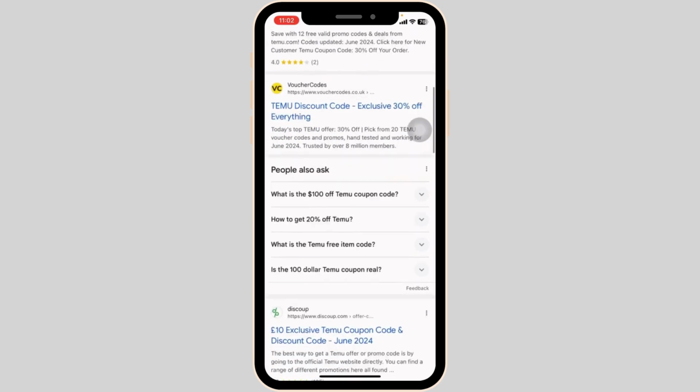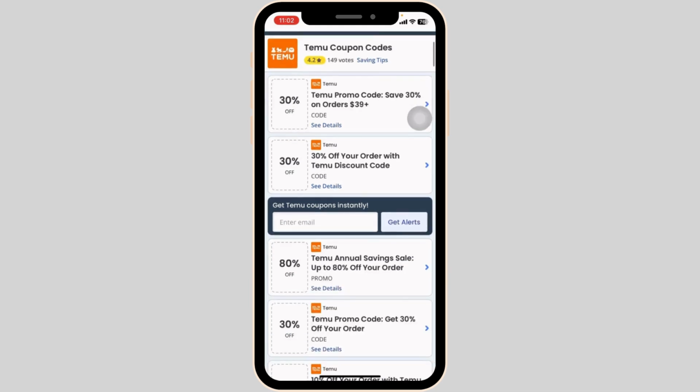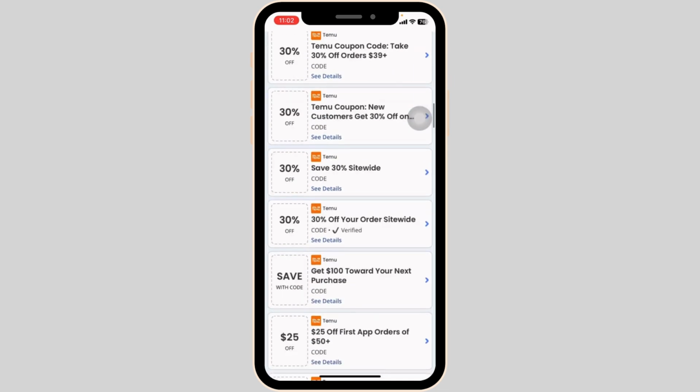Different website links will appear. Navigate to this one website option, couponfollow.com. This is the legit website where you're going to find amazing offers and deals for Temu. Just scroll down and check out the offers. 75% off, $25 off, 30% off, and many more.